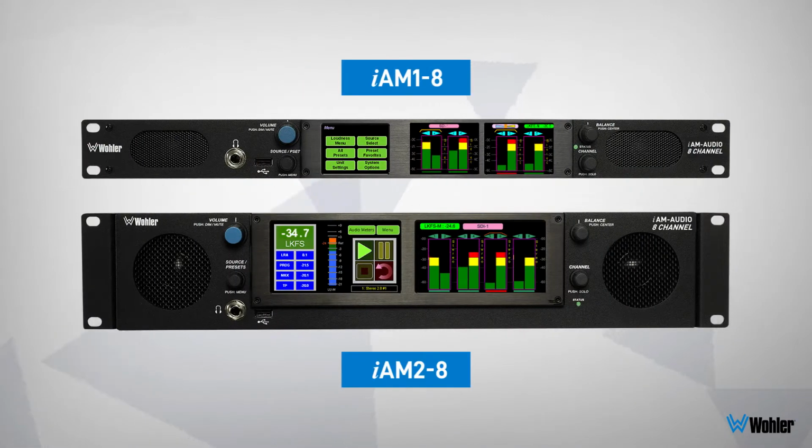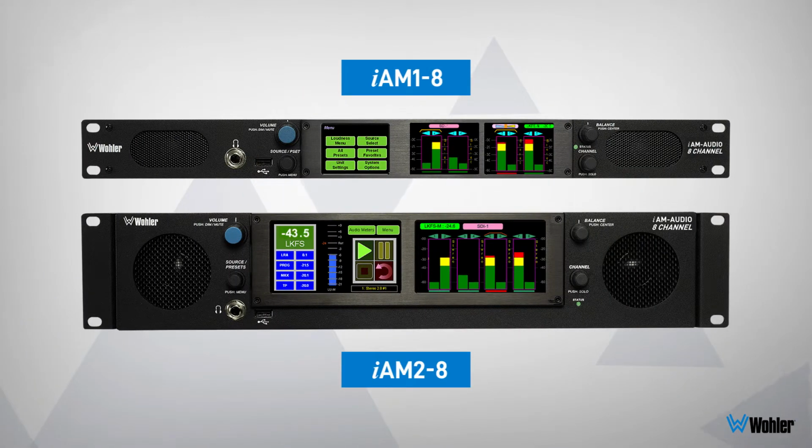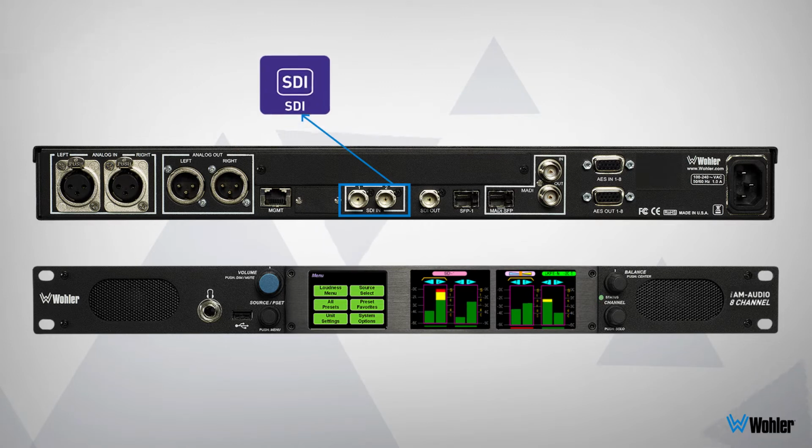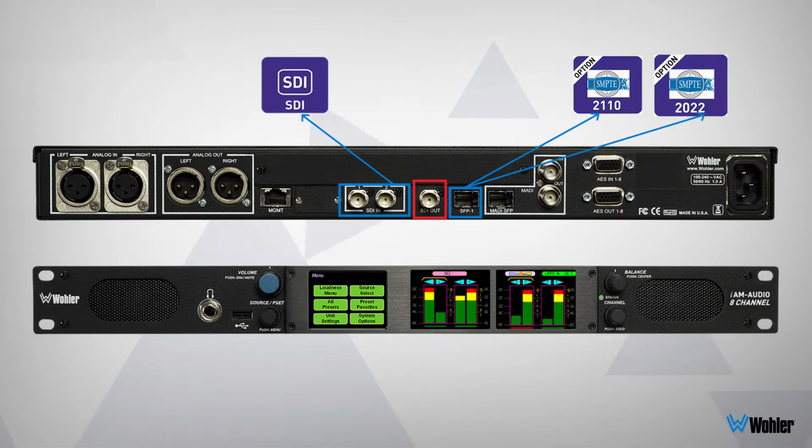Wohler's iAM8 units, available in 1U and 2U form factors, are flexible, functional, and easy to use. These units offer 8 channels of audio-only monitoring at a lower price point than our 16-channel Audio Pluses or our video-capable 16-channel iVAM units. As standard, both iAM8 products feature dual 3G SDI inputs on BNCs, with selected SDI out, and an SFP cage for optional licensing of SMPTE 2110 and 2022.